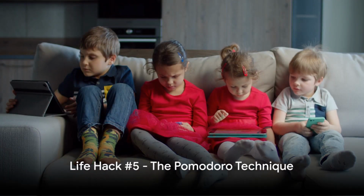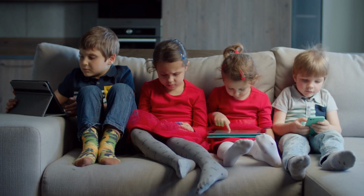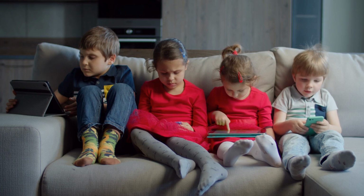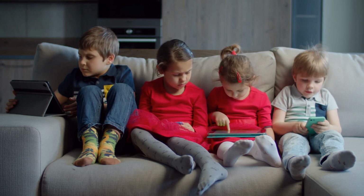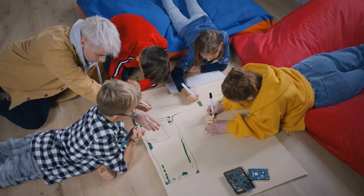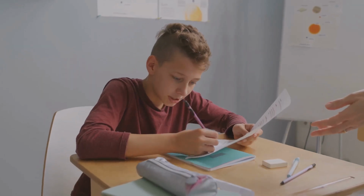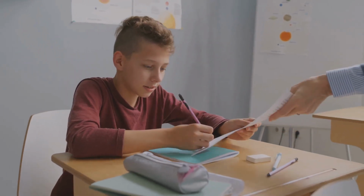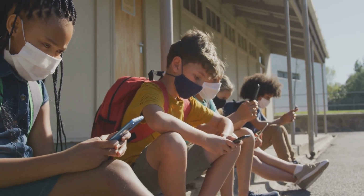Ever tried the Pomodoro technique? It's time you did. This method, named after the Italian word for tomato, is a time management strategy developed by Francesco Cirillo in the late 1980s. It's simple, yet effective. Here's how it works. First, identify a task you want to work on. Set a timer for 25 minutes and dedicate this time solely to your task. This 25-minute period is known as 1 Pomodoro. When the timer rings, take a 5-minute break.